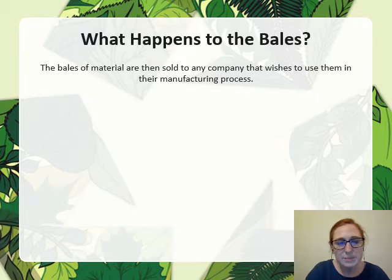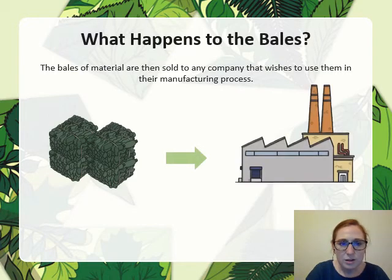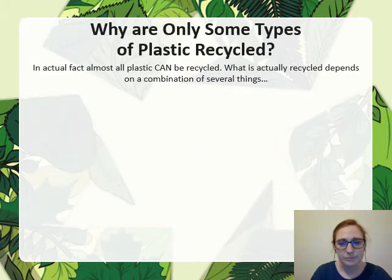So what happens to these bales? The bales of material are then sold to a company that wishes to use them in their manufacturing process. So these bales of plastic bottles can go to a factory to be processed. Some companies use recycled materials because they are cheaper and for environmental reasons.